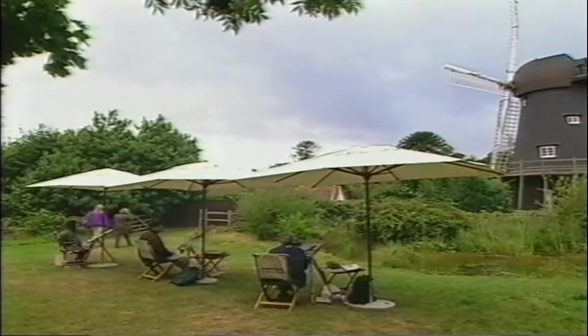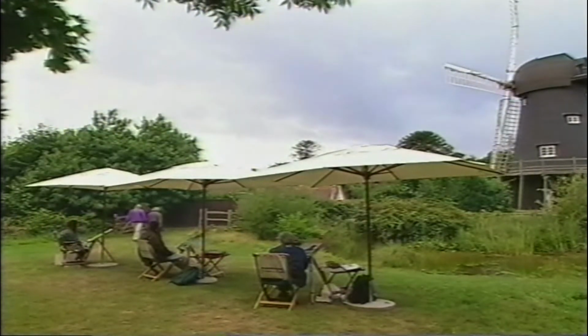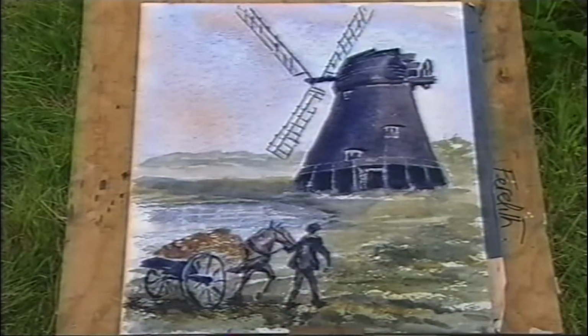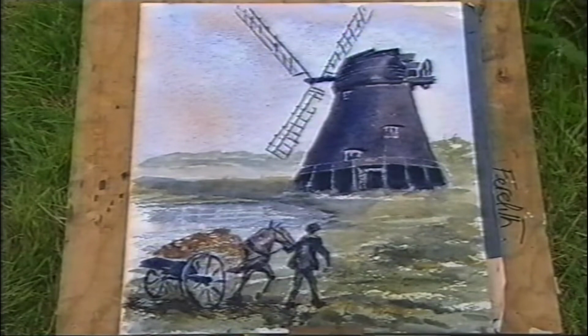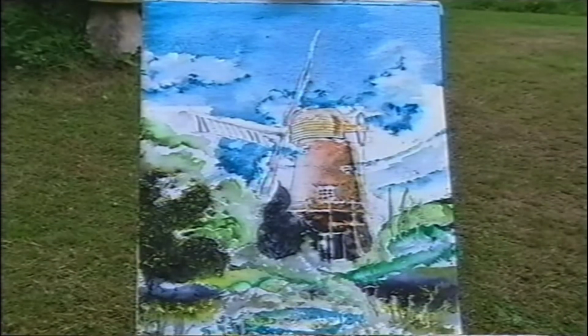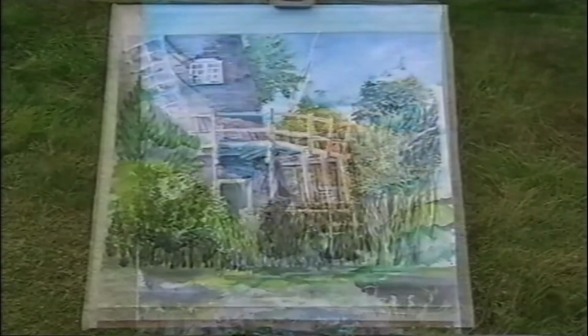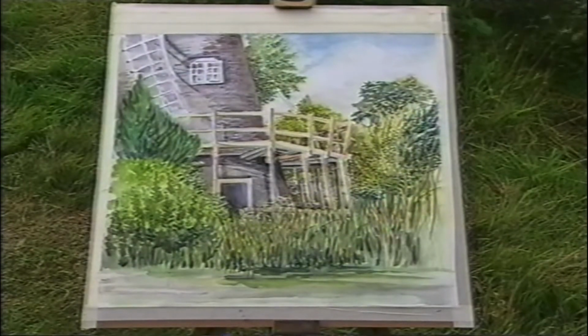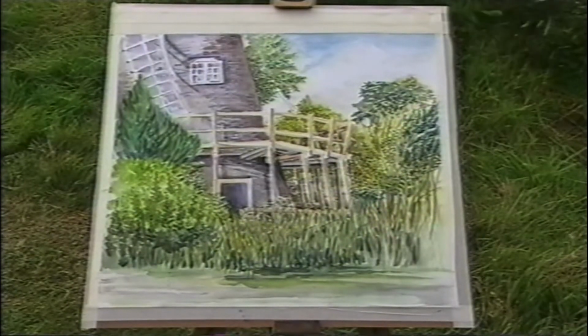One of these paintings will win the artist a place in the Friday regional final. But which one? Margot has successfully evoked times past with her horse and cart. David's textured effects give his composition dynamic movement. And Jo's deft shadows and brushwork have enhanced her close-up view of the windmill.